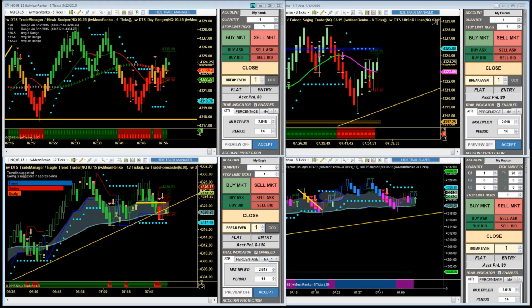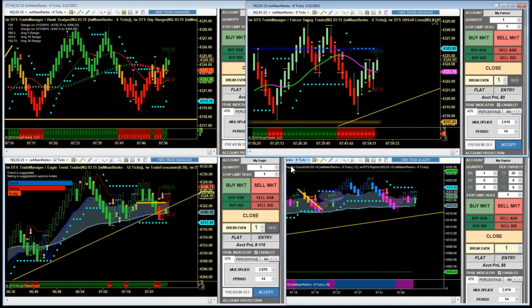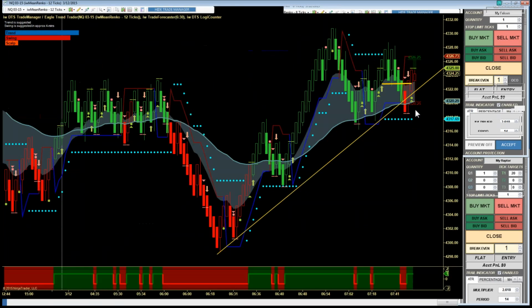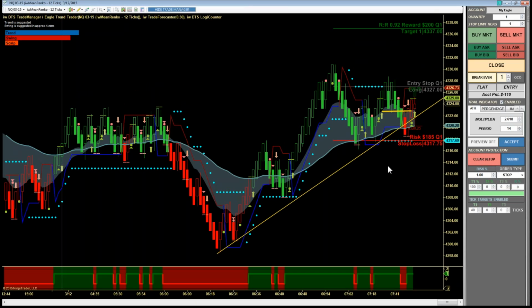Well, we'll just wait and see if they turn around now and reject what we were watching here on the Falcon. We've had our trend change signal. We have the down, we have the up. We're waiting for the down to develop. And we're actually getting a red bar buy here on the Eagle. So let's see. Well, there's the ATR. And you can draw trend lines both ways, right? You can draw trend lines across the highs as well as below the lows.